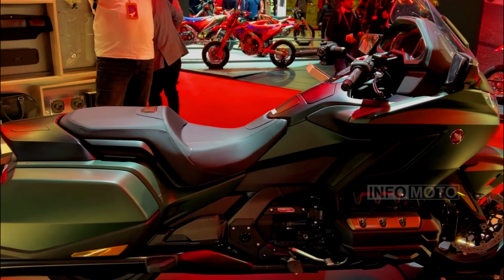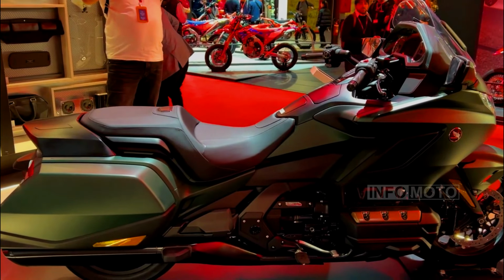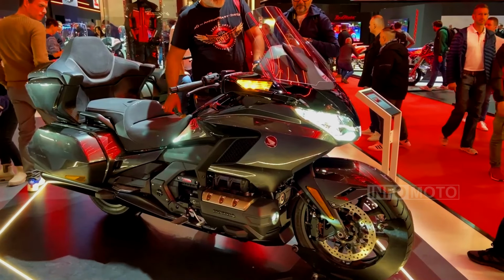Comfort is paramount on the Goldwing, with heated grips taking the edge off chilly rides and a spacious front fairing and adjustable windshield providing protection from the elements. Riders can customize their experience further with adjustable electronic rear suspension presets and various ride modes to suit different riding conditions.